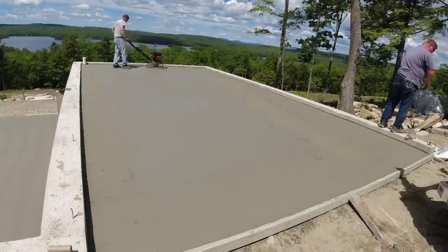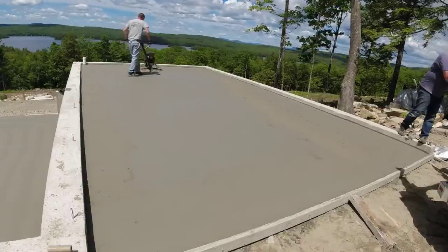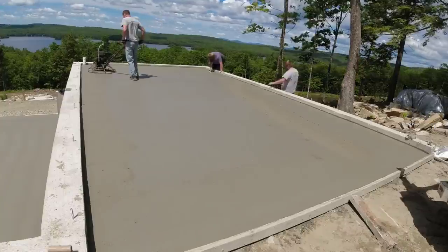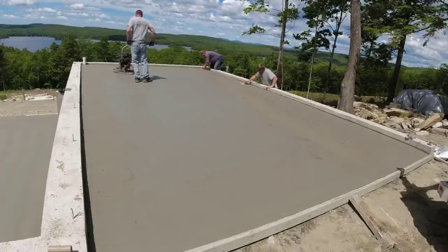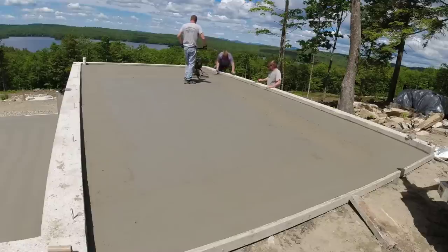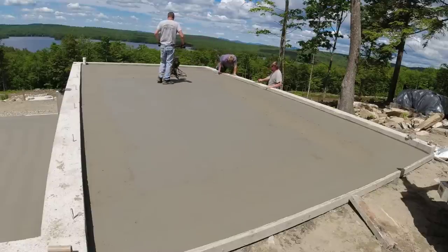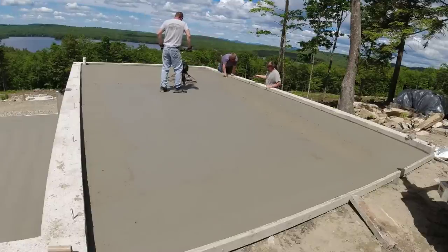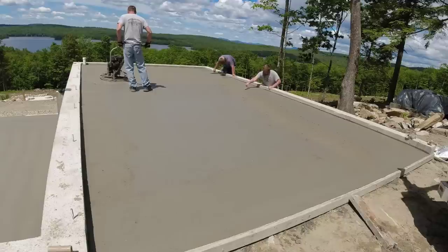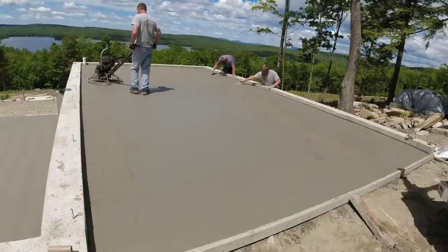So what we determined was the problem with this concrete up here in the garage was that it was a little windy up here, you can see the trees blowing a little bit. When you have a little bit of wind blowing over the surface and then you have sunny, really dry conditions, it dries out the surface faster than the bottom part of the concrete. So it kind of crusts it over.